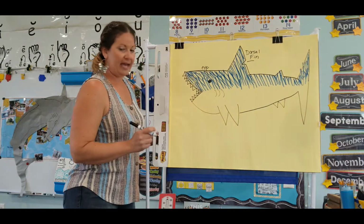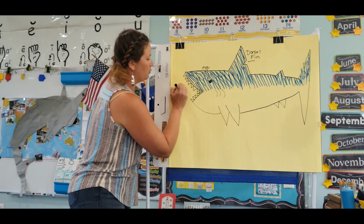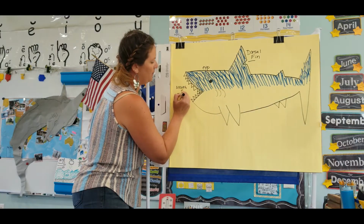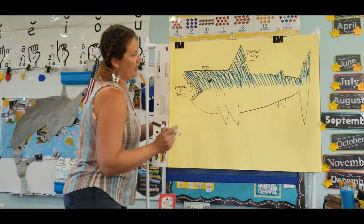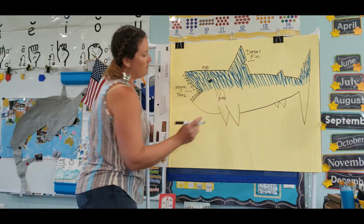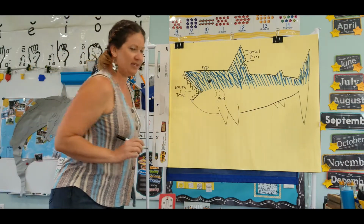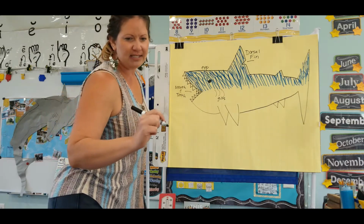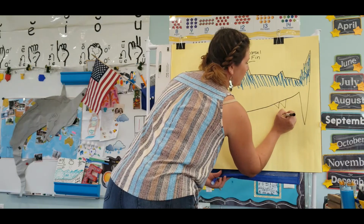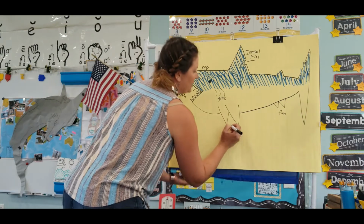Ooh, there's the eye. We've got the mouth with teeth. I'm just gonna write mouth and teeth. Okay, we have gills just like a fish. Some fish have teeth, fish have mouths. All fish have gills. Okay, next he's got two little fins down here to help him swim. We've also got another, his pectoral fins.